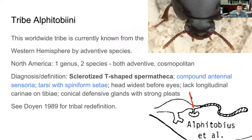Okay, now we get to the Alphitobiini. So this is a worldwide tribe. All of the species in the New World are adventive. So we currently know one genus with two species. Both of those species are cosmopolitan as well, that are here in North America.